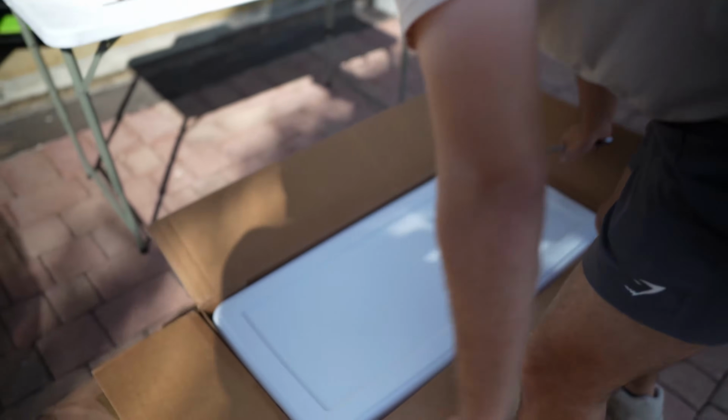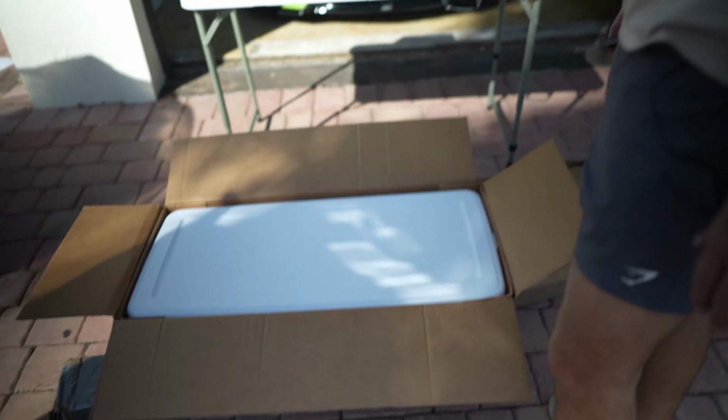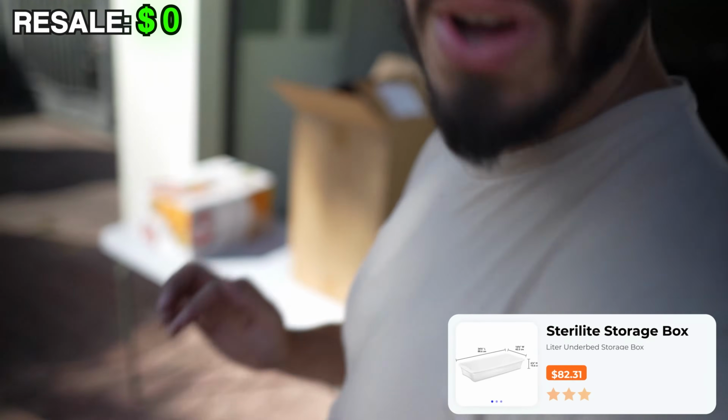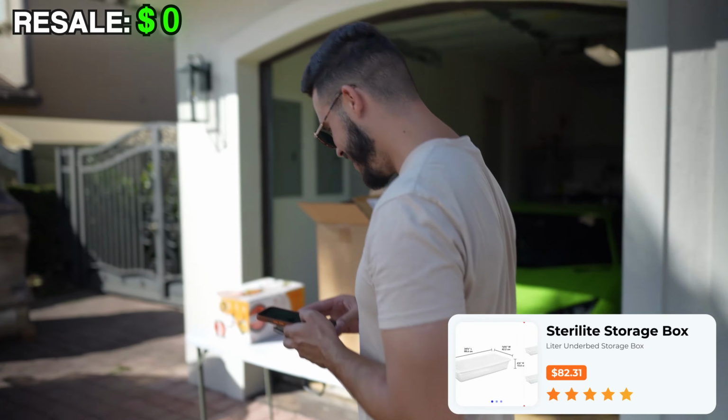Oh, damn. You know what I'm thinking? Some of these things we could probably sell as new, but not anymore because I'm opening them. Damn. All right, let's see how much all this stuff costs. Bro, these are $82. $82? This thing is full of these boxes.